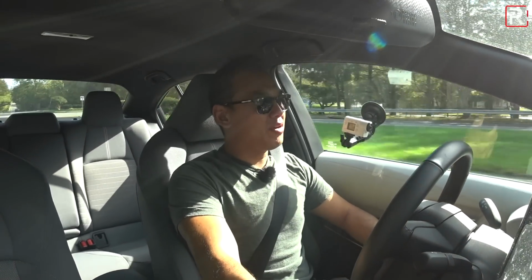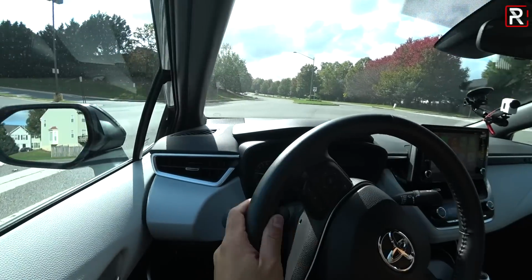I just wish it sounded better. It just sounds like the regular Corolla to me. And I was hoping that Toyota would make this thing sound even more aggressive. It just doesn't sound like there's even an exhaust on it.